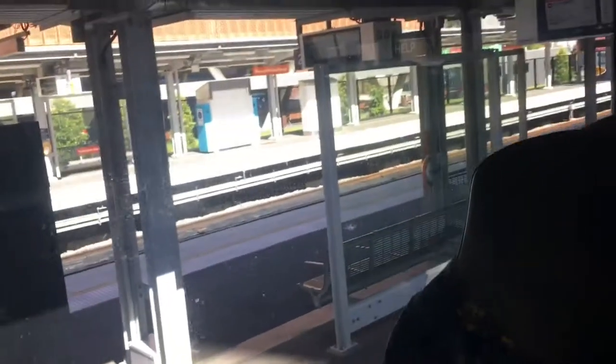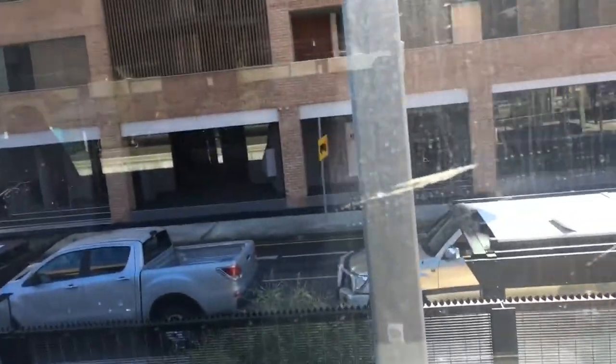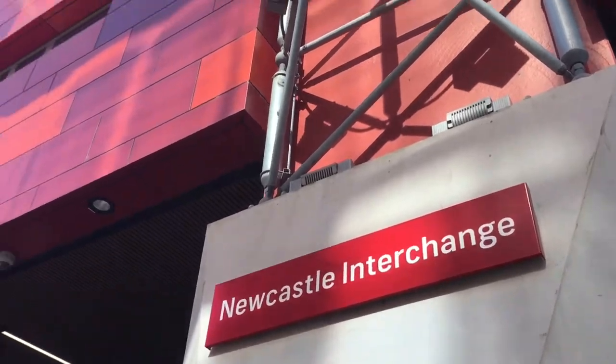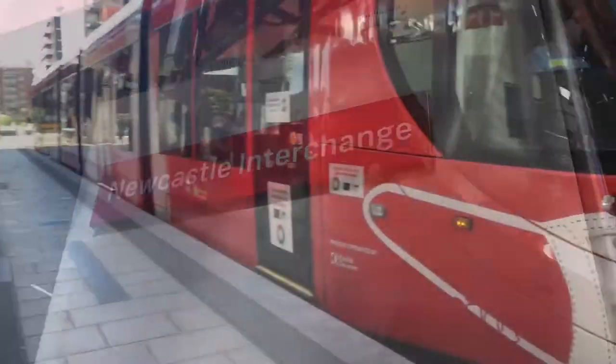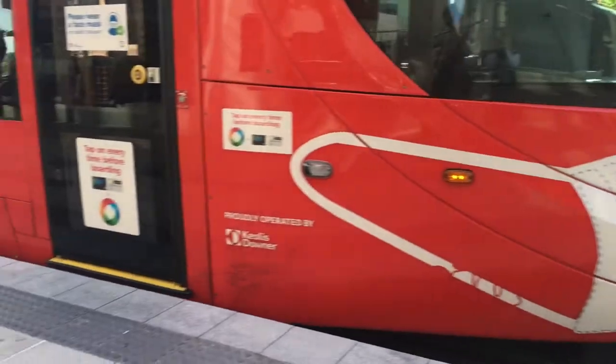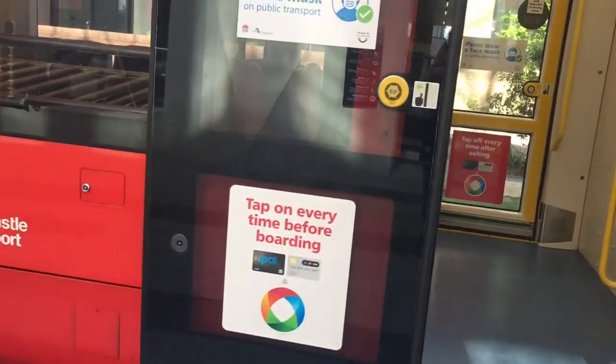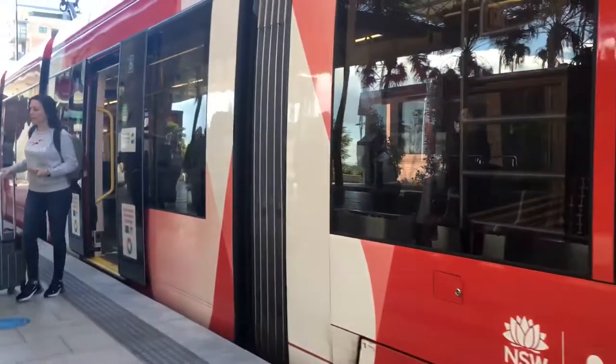So here's upstairs, it's basically the exact same thing as downstairs. That's the car number. Here we have the Newcastle light rail sign. So here we have a light rail. You can see that one has a luggage rack.